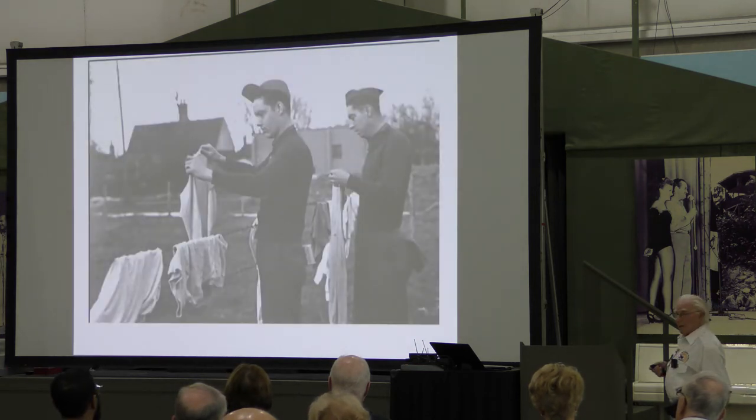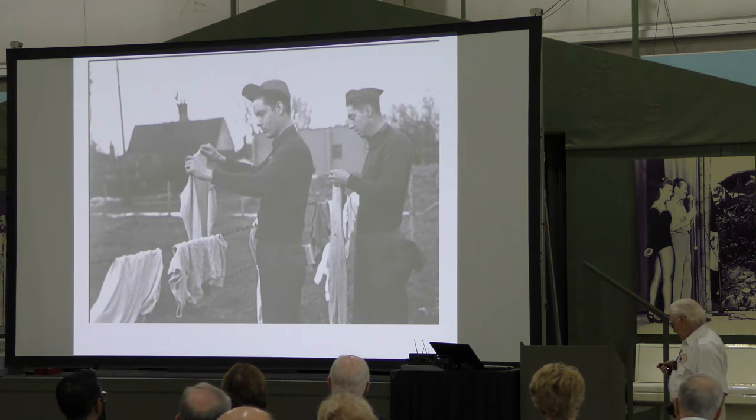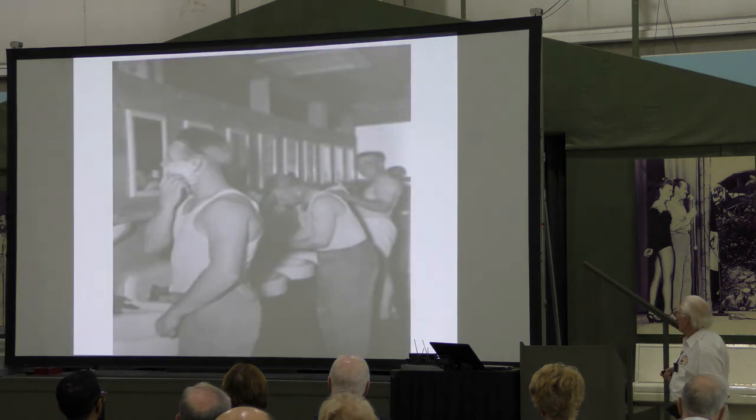These are some of the boys from the base doing the washing and hanging on the security fence. Security fence is three strands of barbed wire, look. Nothing like a 6-foot fence they have these days. And in the background is the farmer's house. They was that close. And of course they had to do the wash and brush up in the morning before they went on duty.